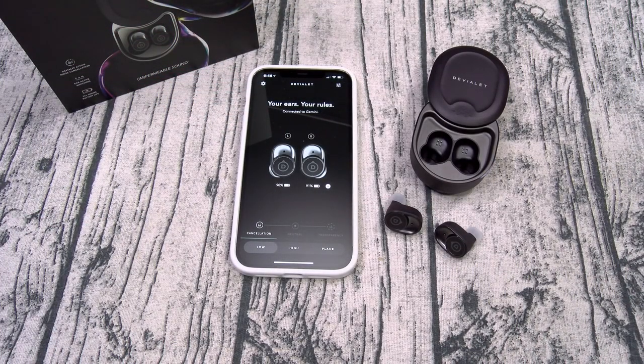Now I did the Bluetooth range test. I walked all the way to 50 feet, no dropped connection at all. For lag, I watched YouTube, Netflix, and Amazon. No lag when you're watching your videos. As far as call quality, pretty good. I called Maya on the phone, no static, no issues. You can hear the person out of both ears, no problems.